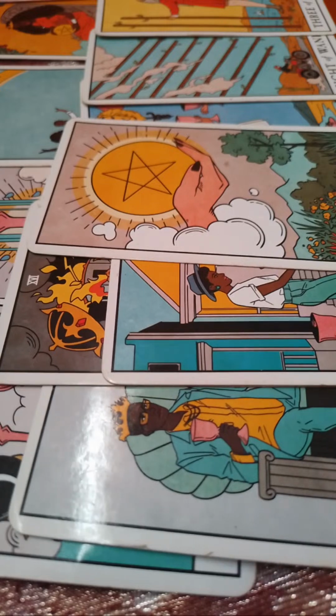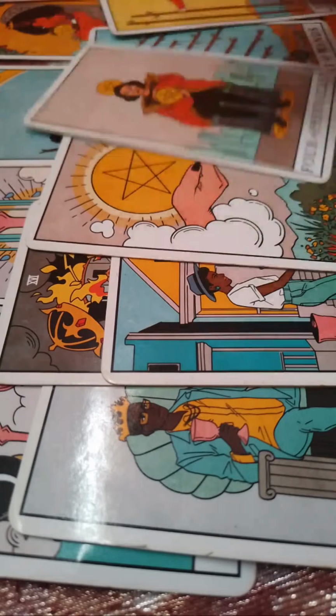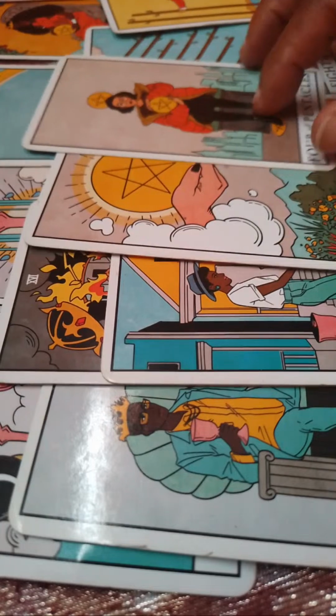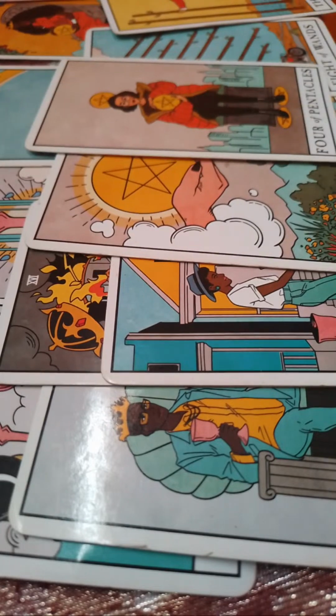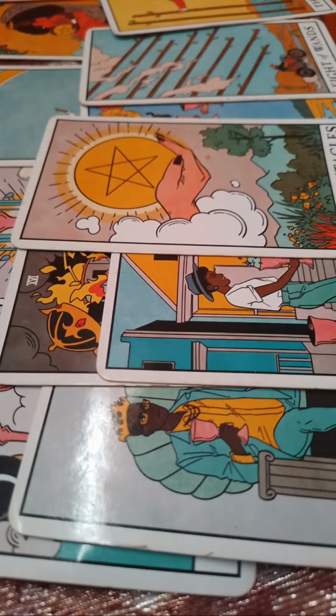And then we have Four of Pentacles. So it just fell on the floor. It doesn't want to go. So I caught it. Four of Pentacles talks about greed in some cases. It talks about holding on to. So it's about being flashy, wearing the nice clothes, having the money, having the status. Because Ace of Pentacles is my Capricorn card, which rules status. So having the money, the status, the finances.